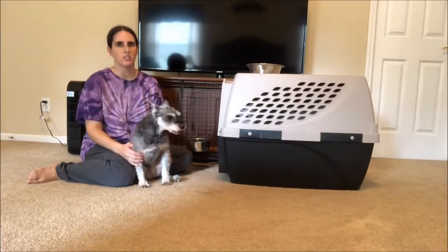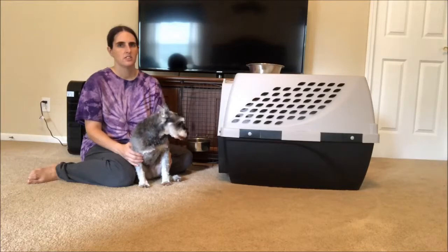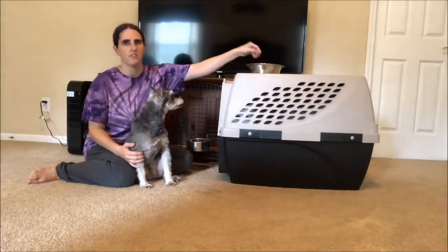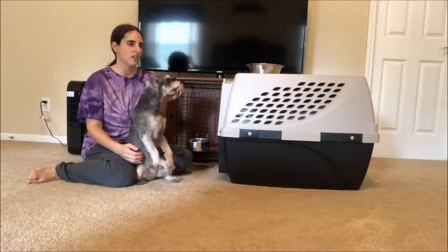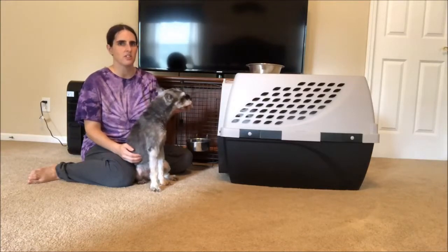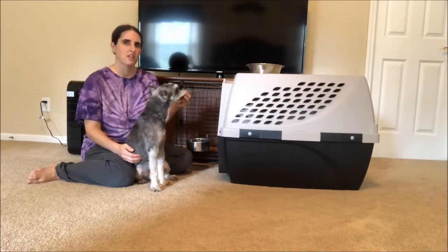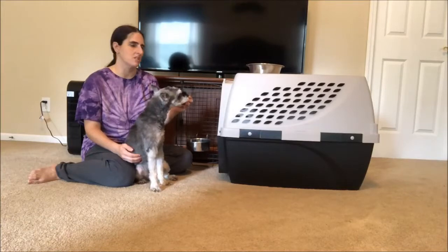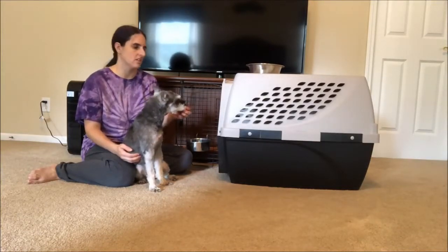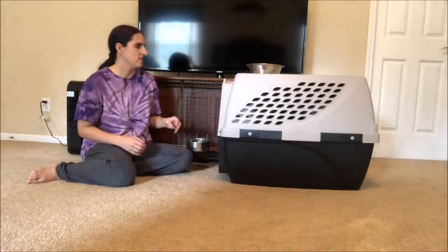Crate training is also a great way to help your puppy with their housebreaking skills. Let's talk about a few games that may help your puppy. So here I have a few pieces of chicken that Obi really likes. So we are going to use those, as you would with your puppy, to teach them that the crate means good things. So we're going to go ahead and toss the food into the crate. Good job.